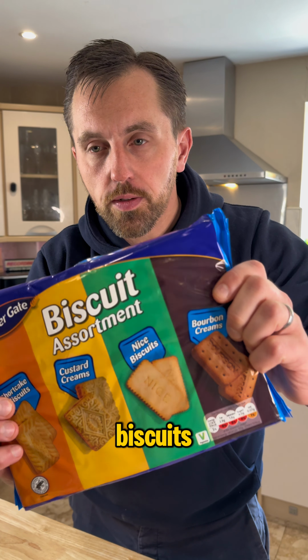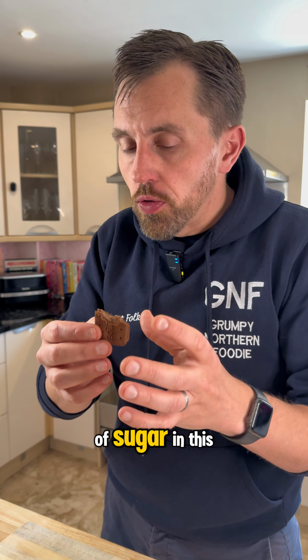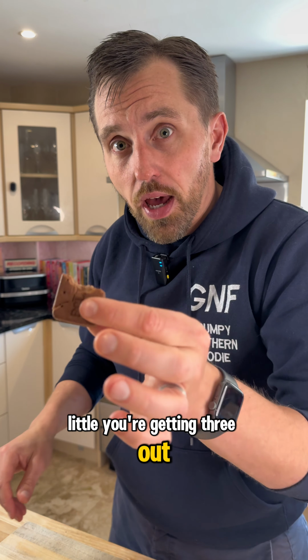Lidl's bourbon biscuits. These look similar to the Aldi and the Iceland ones already. You get an overwhelming taste of sugar in there. Not a lot of chocolate flavour. The biscuit's really, really crumbly. But there's a real lack of flavour. Okay, Lidl, you're getting 3 out of 10.